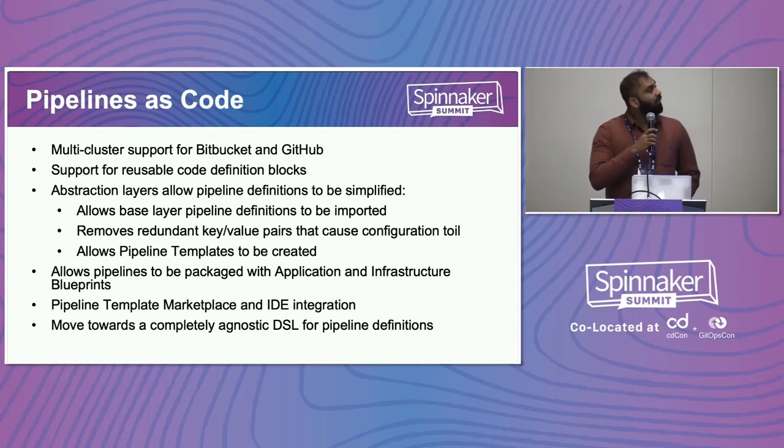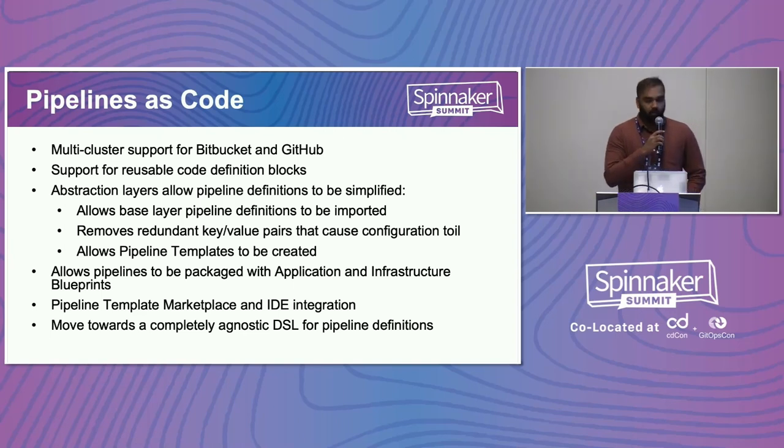Hey. So continuing on from where Danny left off. The stuff that we looked at currently about the application framework and blueprints, to really realize the power of it, what we had to do is create a portable solution which we can package into these blueprints. So that's when we started our journey to look into pipelines as code.